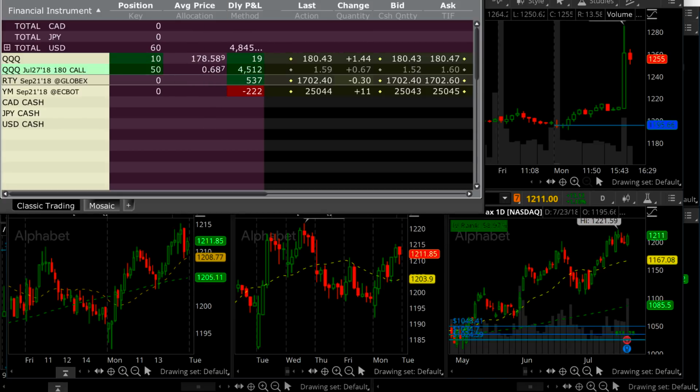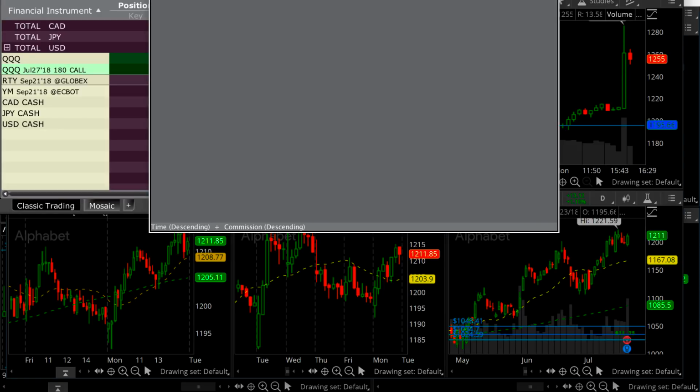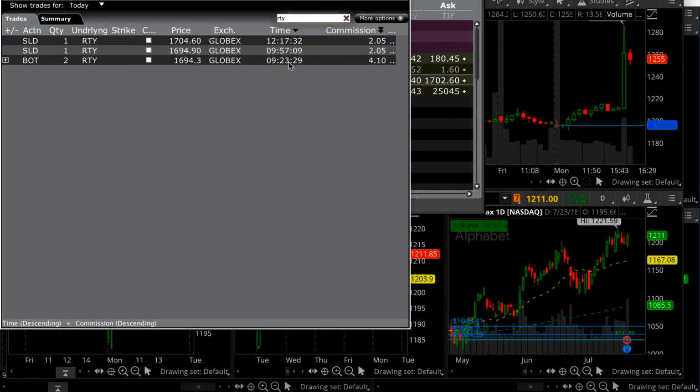And then I also ended up setting up some trades in the Russell, and that was at 9:23. So just shortly after I got into the QQQs, about 2 minutes later, I stepped into the Russell and bought 2 contracts at 94.30, and sold one on a trail stop at 94.90, and then the other one here at 17.04. Like I said, I was trying to get 17.05, and they would not fill me, so I just went ahead and had to trail that out.